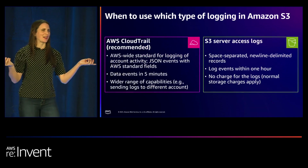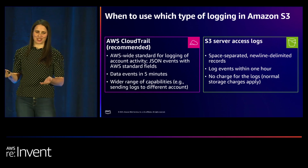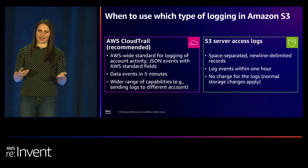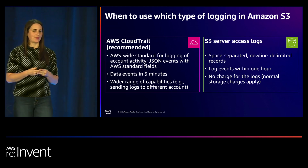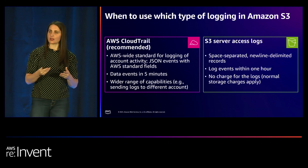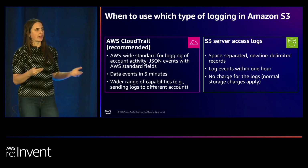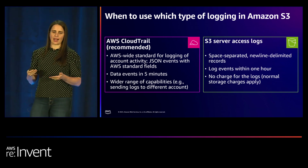So you might be wondering why S3 offers 2 types of logging for data access and when you should use each. Much like IAM, S3 predates CloudTrail. CloudTrail launched about 10 years ago. Today, we recommend AWS CloudTrail, since all of your other AWS service audit events will go there, and you'll be able to apply similar practices to analyzing and auditing the data to the access to S3.